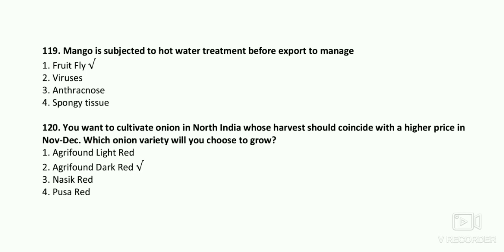What it means is that you will get the bulb in November, December. So what would be the planting time? You have to remember whether it's a Kharif variety or Rabi variety. According to that, choose the answer.